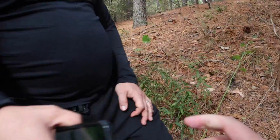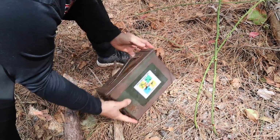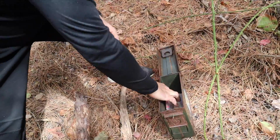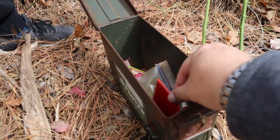Can you open that? I can't do it with one hand. It seems to be locked. Or rusted. Oh, whoa! Little beanie baby. What kind of goodies are in here? Oh, this has got lots of goodies.